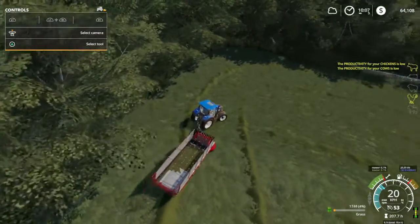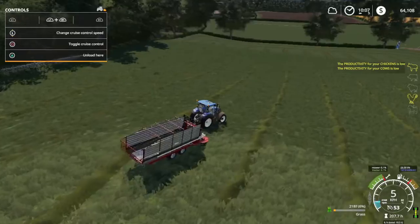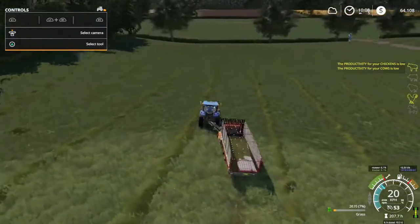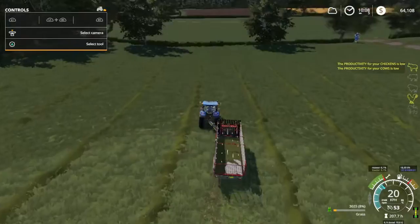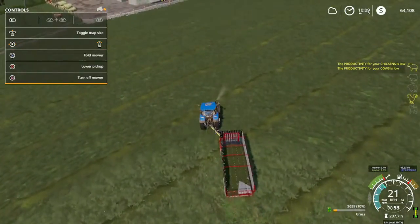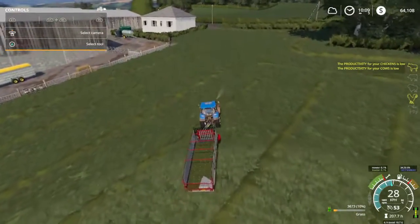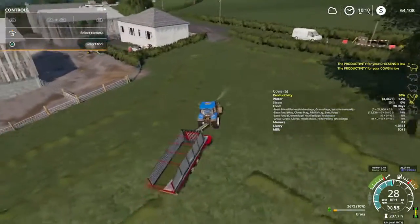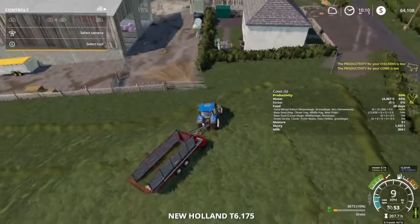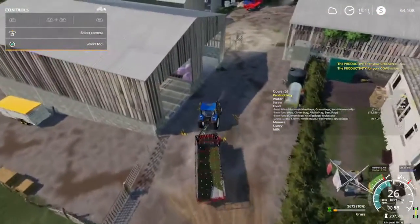So we're just gonna cruise around, pick up a full load's worth, get that into the cows, and actually, no, what we'll do is we'll just stop this now. We will get this unloaded, we'll take it back down, we'll sell it off, and we will get the one that we're meant to have. So, just for future reference, guys, this loading wagon does not pick up grass.